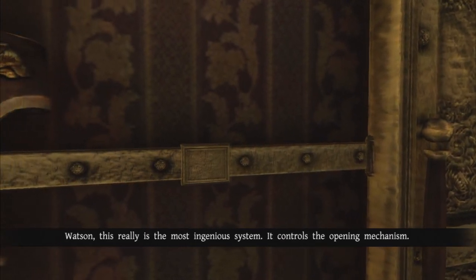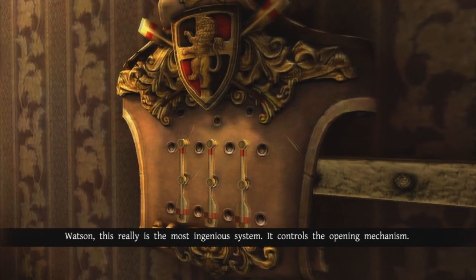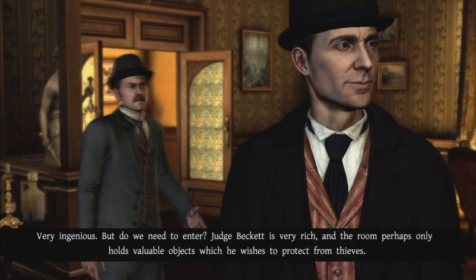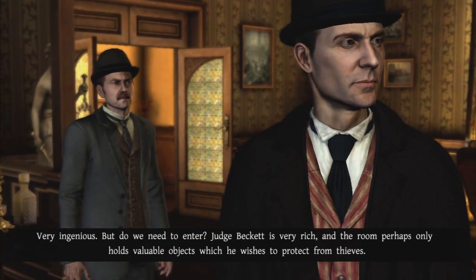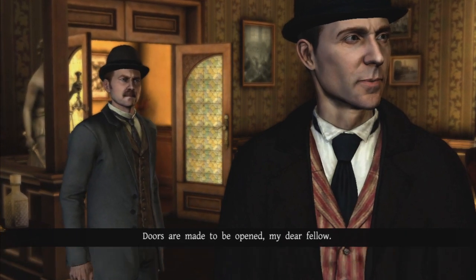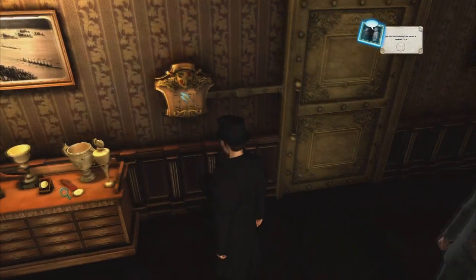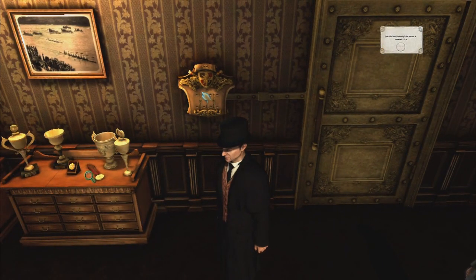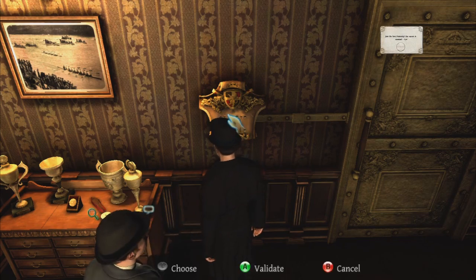Watson, this really is the most ingenious system. It controls the opening mechanism. It does it now. Very ingenious. But do we need to enter? Judge Becket is very rich, and the room perhaps only holds valuable objects which he wishes to protect from thieves. Doors are made to be opened, my dear fellow. They are indeed. Okay. So now, are we supposed to keep doing this thing or what? Let's go ahead and do it.